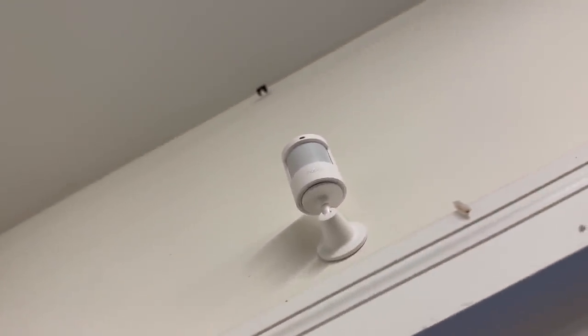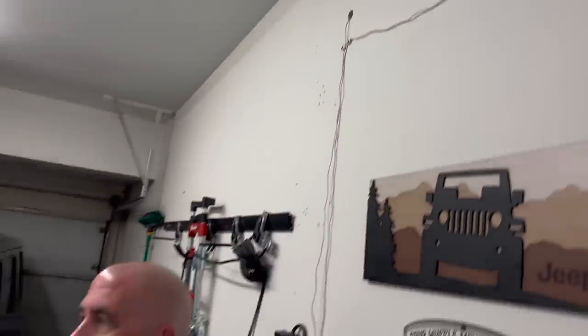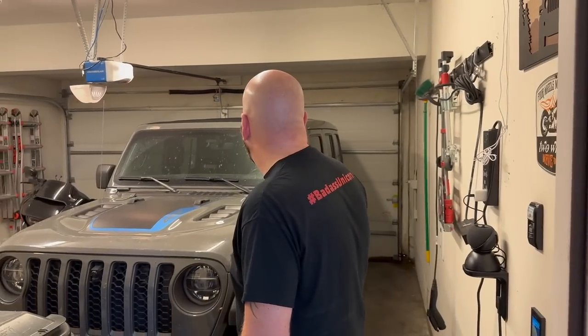So I've got another G2H Pro in here, and then an Aqara motion sensor in here. And I'm a freak about wires. This is the one place where I've got wires showing. Even though it's in my garage, it still bothers me. But it is what it is.